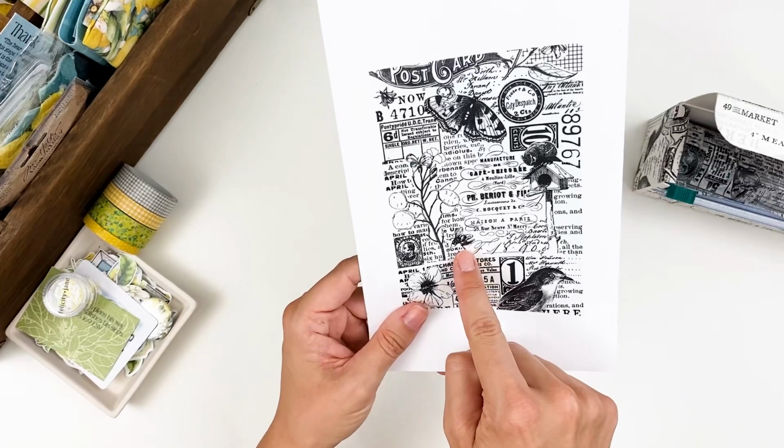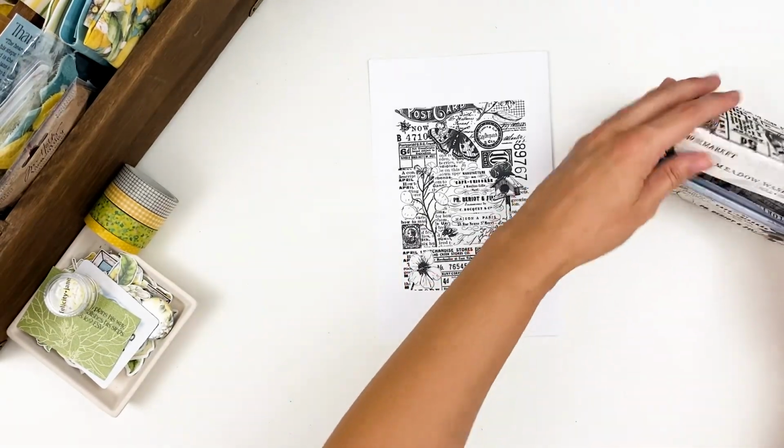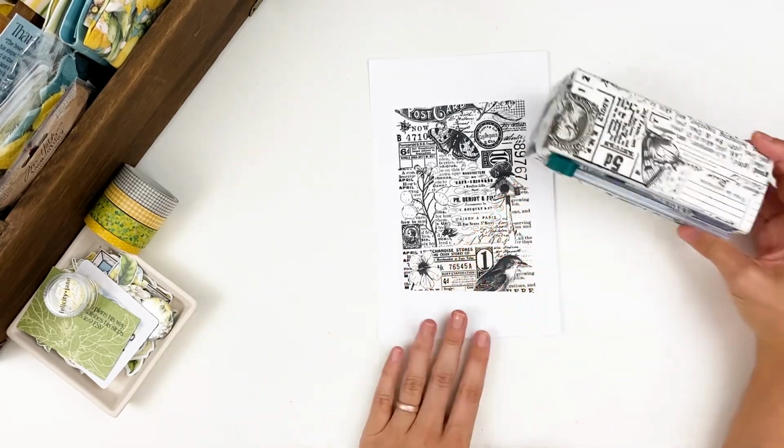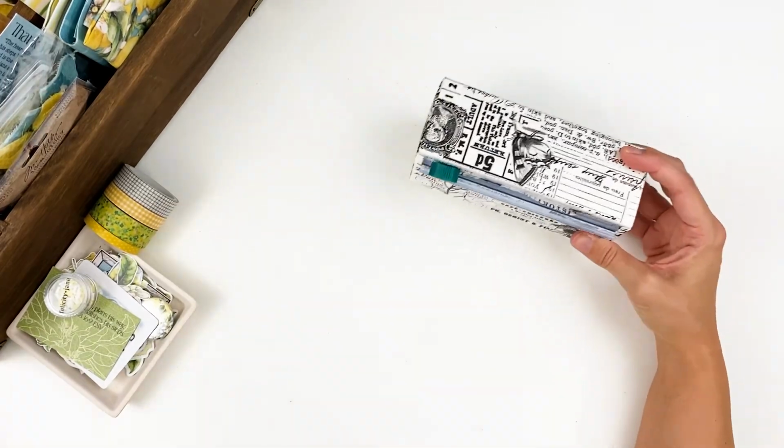There even looks like a little fly or bee in there. So I just thought it was really, really cute. And it was very neutral, and then I could use it with other projects as well. So I've got that in my cart.